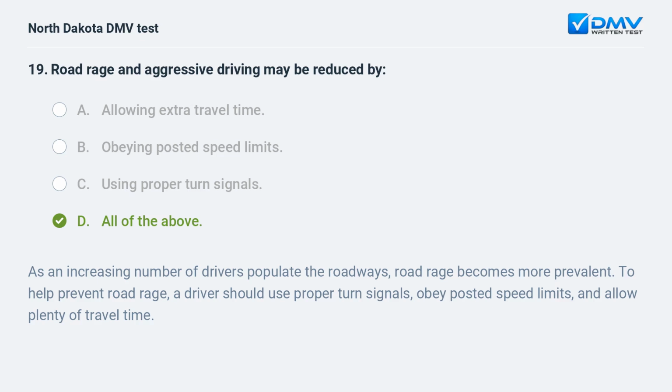As an increasing number of drivers populate the roadways, road rage becomes more prevalent. To help prevent road rage, a driver should use proper turn signals, obey posted speed limits, and allow plenty of travel time.